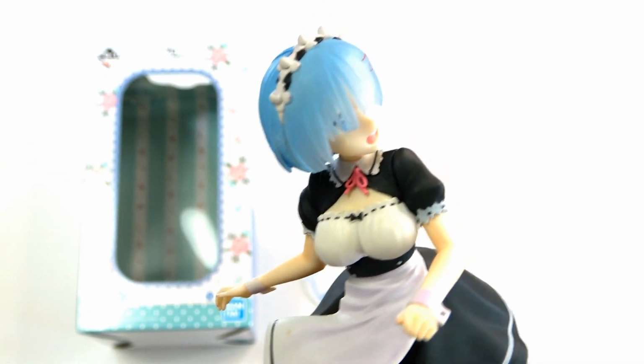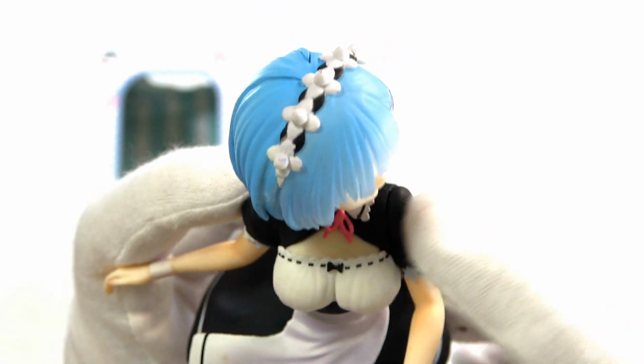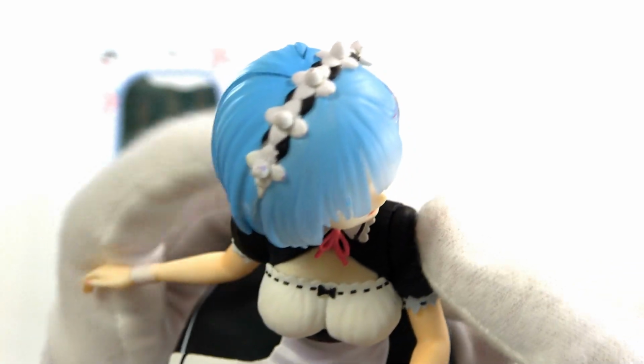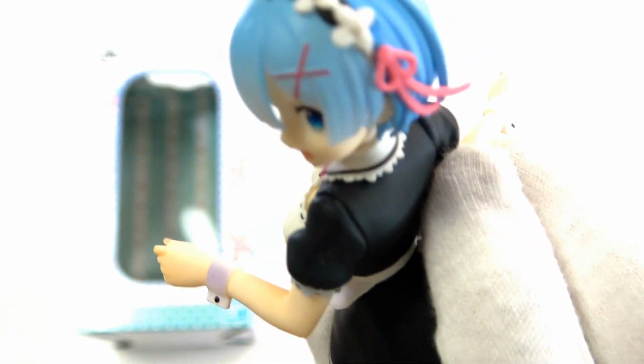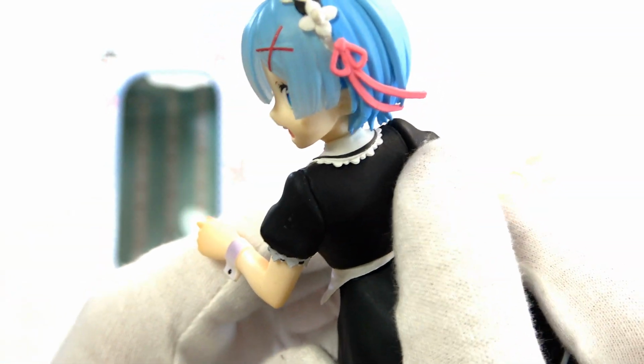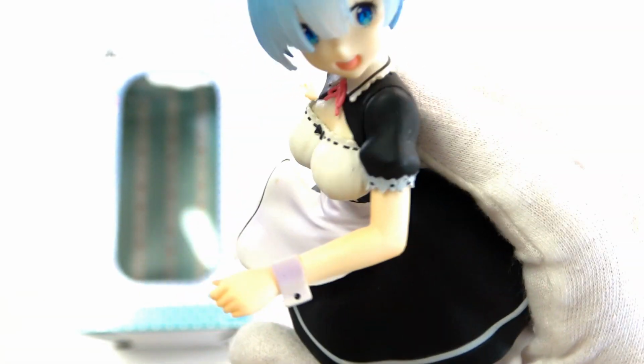Moving down her body, as we can see, she's wearing a maid outfit. I wouldn't say her maid outfit because it looks slightly different. She's got this black maid outfit on. Some nice kind of ruffles and folds going on there. She's even got this collar there with that nice pink in the middle. So like that little ruff around her neck. It's nicely detailed there. Her bust is sticking out quite a bit.